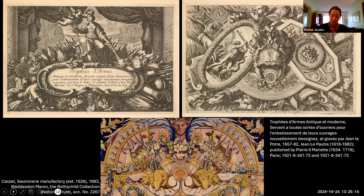Now we move on to another of the most common ornamental motifs we find, the trophy. The trophy has its origin in ancient Greek and Roman military victories. The Greeks hung the arms of their defeated, and the Romans created sculptures of these hanging arms to commemorate military victories.